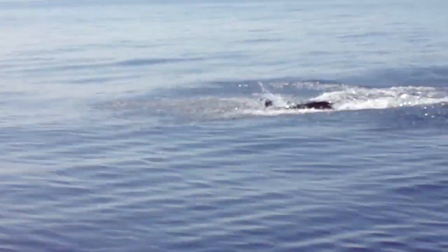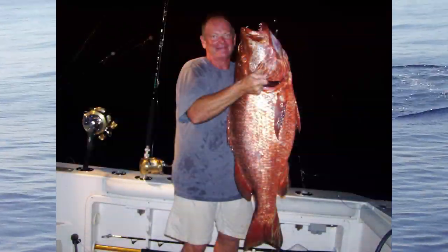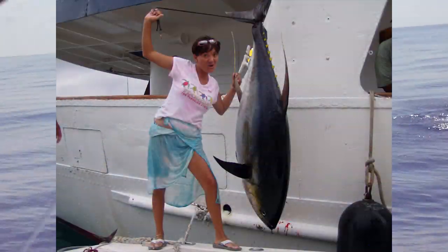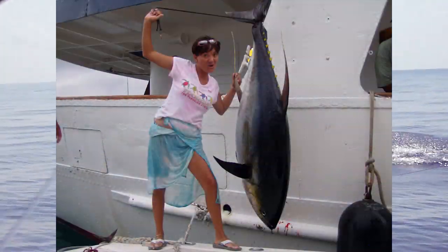Some people call this area Jurassic Park. The reason is you can catch trophy fish here of almost any species. And who doesn't dream of catching a big fish? Even my wife is no exception. That's a 240-pound yellowfin she caught on a bonito.